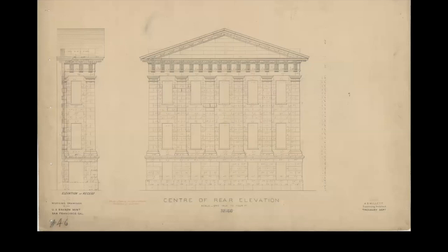And this suggests the extreme precision that architects had to provide for major buildings like this at this time. And these, again, are what are called the working drawings to be used in the actual construction of the building, so that the contractor can see exactly what the size of each block of stone has to be when they're quarried and finished. And let's look at another one of these drawings.